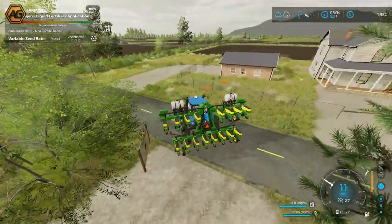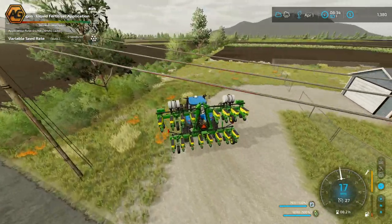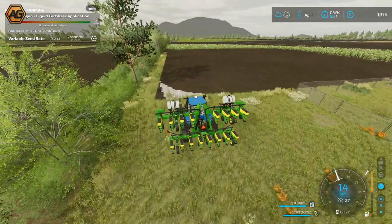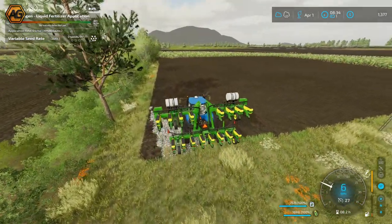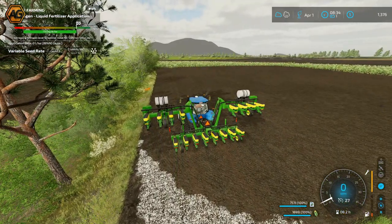We're just going to pull in straight here over the road, not too far to go to get over into this field and get started, and get everything unfolded, get underway. Looking forward to getting some corn in. This is the first time we've planted corn ourselves, of course. The last corn we had came pre-planted with the farm, with the fields we bought.